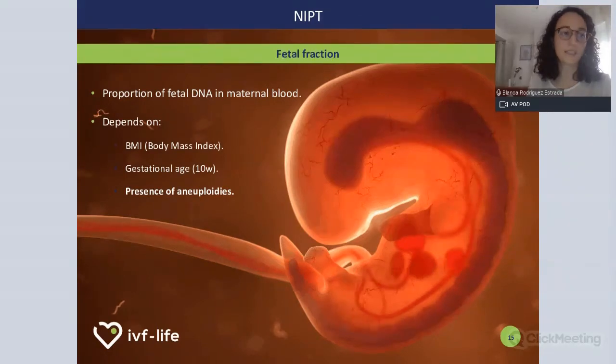Well, how does NIPT work? NIPT is based on the concept of fetal fraction. Fetal fraction is the proportion of DNA that has fetal origin from all the DNA found in blood. The fetal fraction depends on BMI, gestational age, and the presence of aneuploidies. It's this point, the presence of aneuploidies, which is the clue for NIPT.